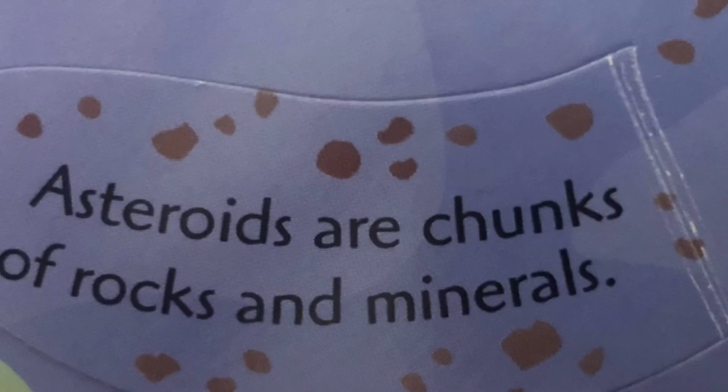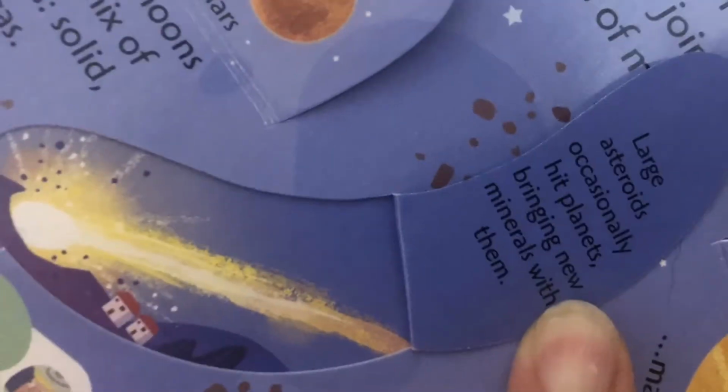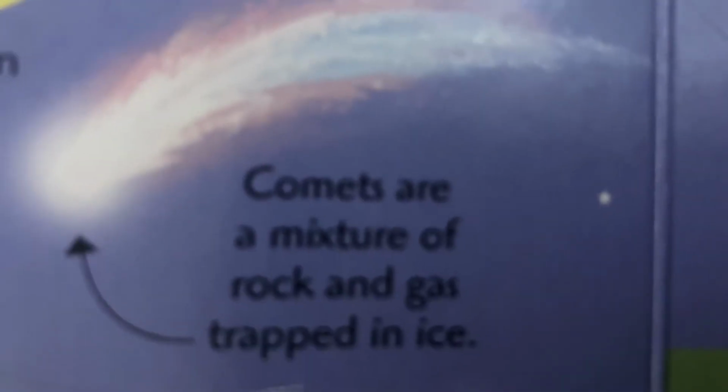Asteroids are chunks of rocks and minerals. Large asteroids occasionally hit planets, bringing new minerals with them. Comets are a mixture of rock and gas trapped in ice.